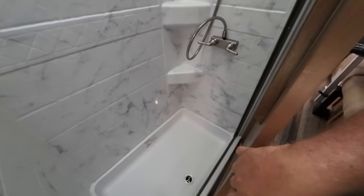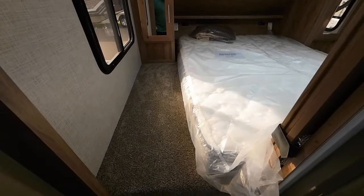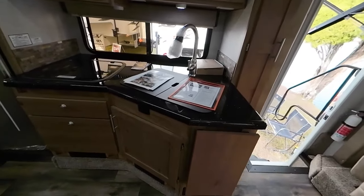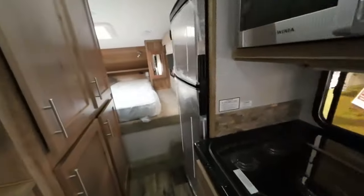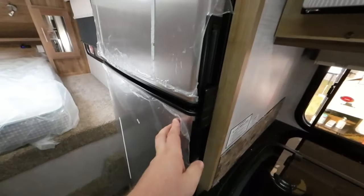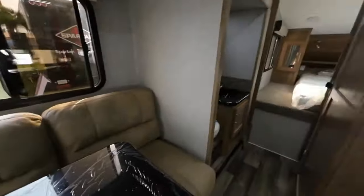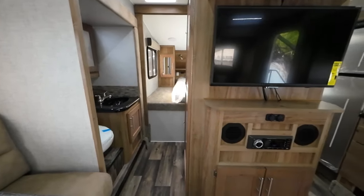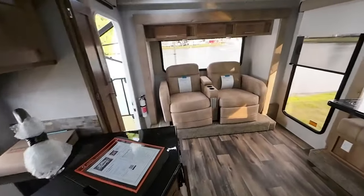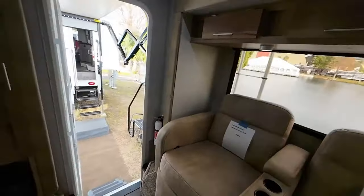Bathroom sink. Oh, it's got a shower in the middle. Bed over the cab. This one's really nice. I like this. Oh, this must be the pantry. Refrigerator. This is on a slide too. Very nice. I don't see a place to keep hanging clothes though. It's nice though, I like it. Good layout. Four recliners, TV. I like this area. All right, let's go check out another one.